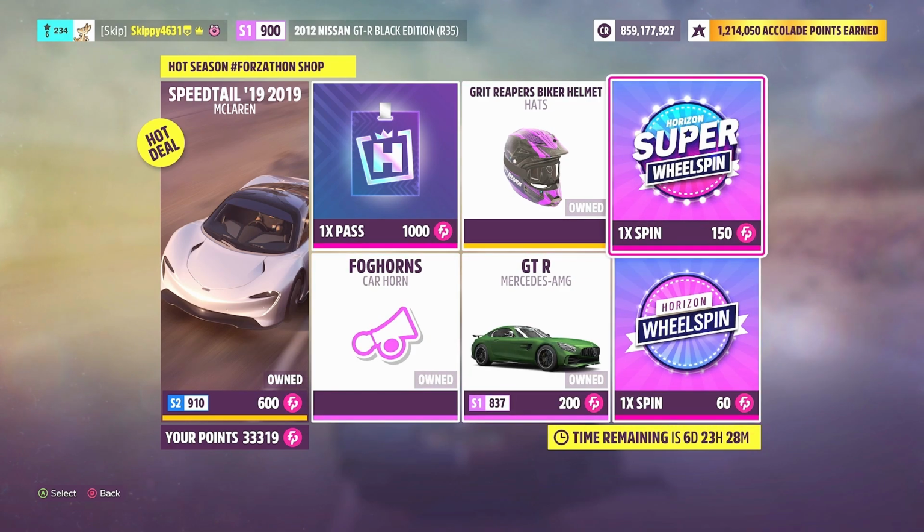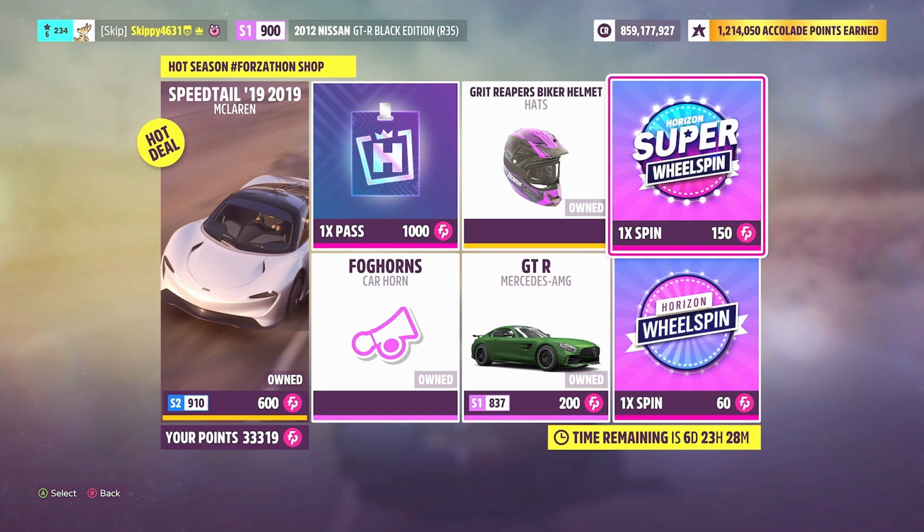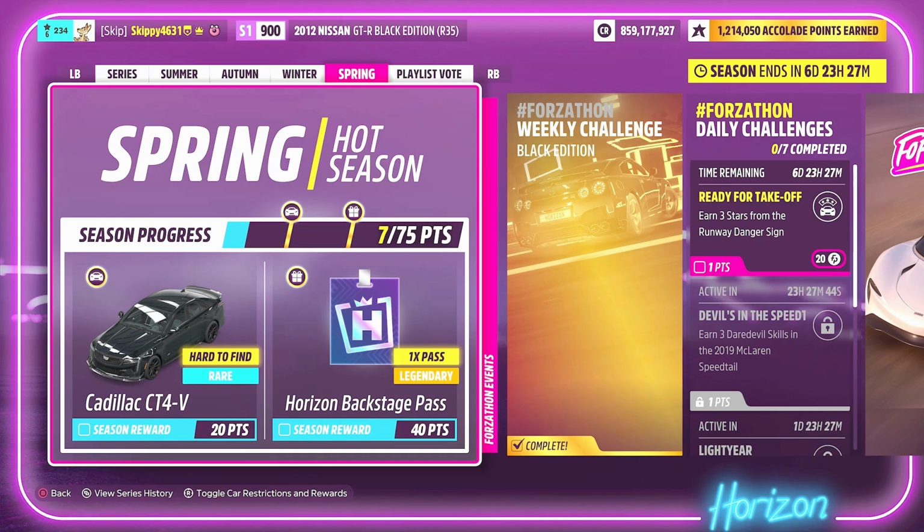And as always, any spare Forzathon points knocking around, grab ourselves a normal wheel spin for 60 Forzathon points, or you can grab a super duper wheel spin for 150 Forzathon points. Let's jump back to the playlist and check out this week's rewards and restrictions. For the final week for Midnights at Horizon's playlist, the spring hot season, 75 points up for grabs in total.